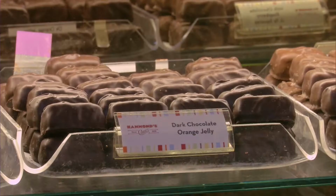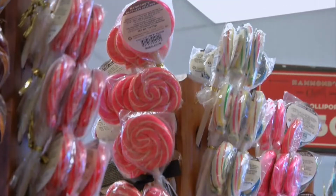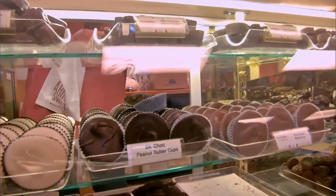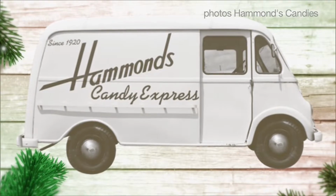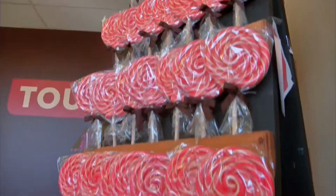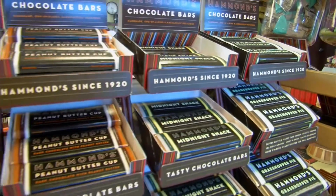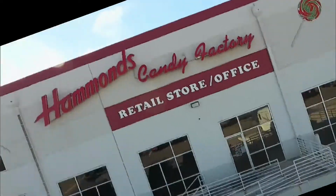What sets Hammond's apart from other candy makers is that their candy is handmade. And it's been that way since original owner Carl Hammond first opened shop back in 1920. We just want to preserve that tradition of handmade hard candy and certainly the candy cane. With 20,000 stores around the country selling their handmade candies, Hammond's is a made in America success story. Somebody in every small town sells Hammond's candies and candy canes during the holidays.